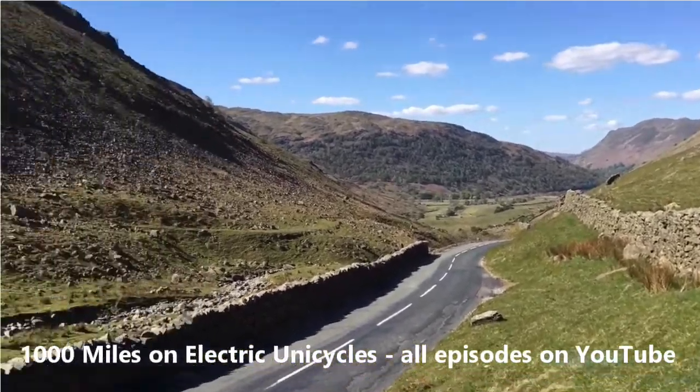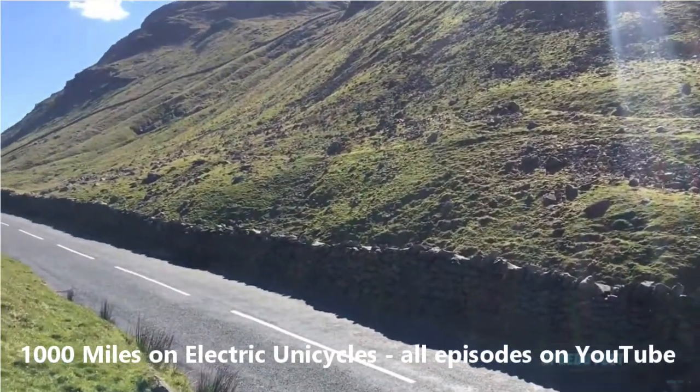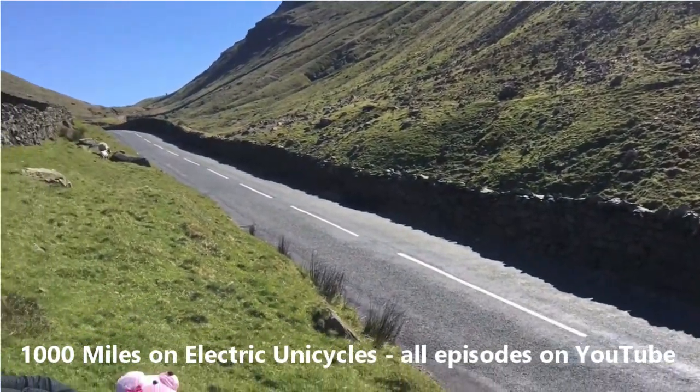So you can see what I'm competing with there. Marty has got some fantastic natural landscape where he lives and rides that I'm going to struggle to compete with, but I'm going to try, because in the UK we've got some fantastic places as well. I've been fortunate enough to ride my unicycle in many of them. Particularly on the 1,000 mile ride that I did with Ian from Speedy Feet, we visited some of the best parts of the UK.